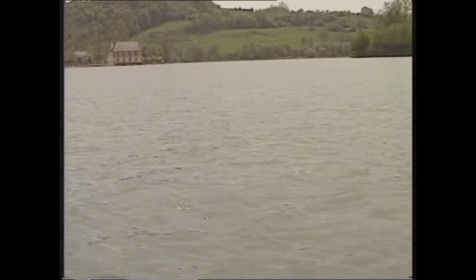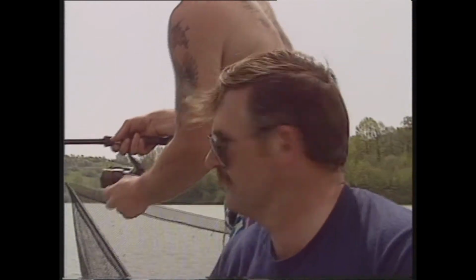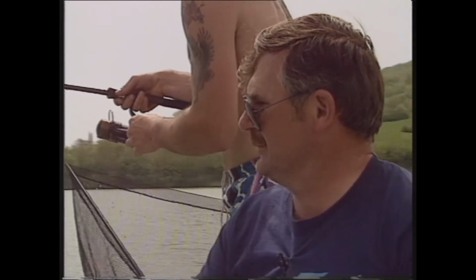Unfortunately the fish has got snagged, so we're getting out in the boat as quick as we can. See if we can save Paul from losing this one. This is bound to be his first 20, so let's hope we can get it. Do you want to go down and have a look or not? Yeah, I'll go in, mate. I'm going to go down and have a look.